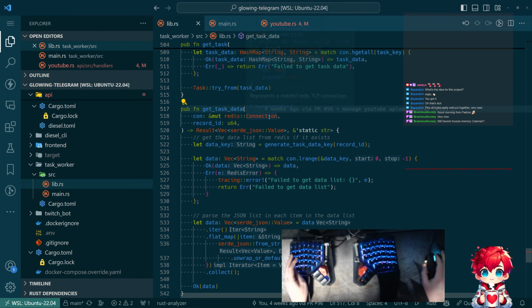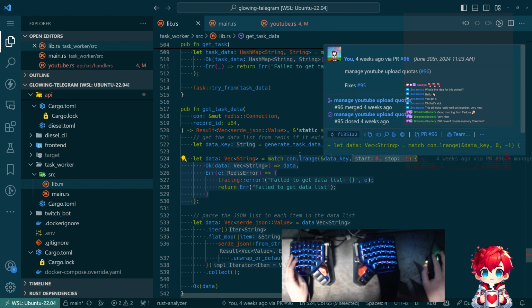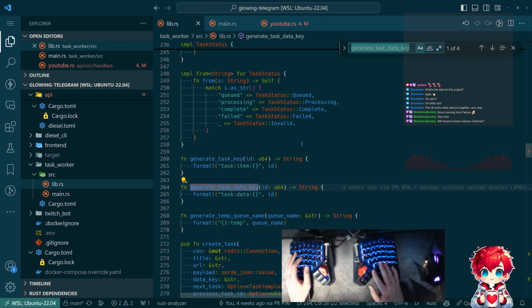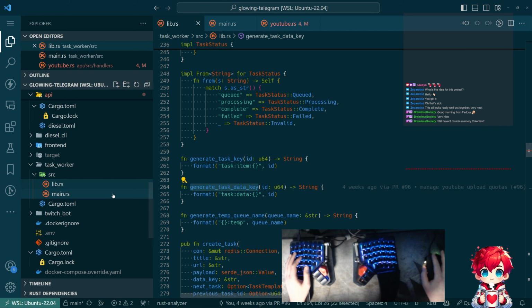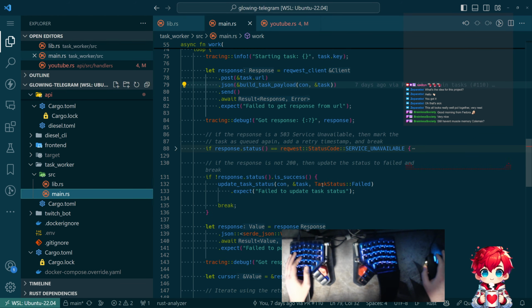Let's get task data. Uses lrange from the data key. So it looks up where we're storing the data in Redis, and it's getting all of the values in that list. So where do we use generate task data key besides in tests? For some reason, we don't use it in the place where we're storing the data. Maybe it's being used in this file.